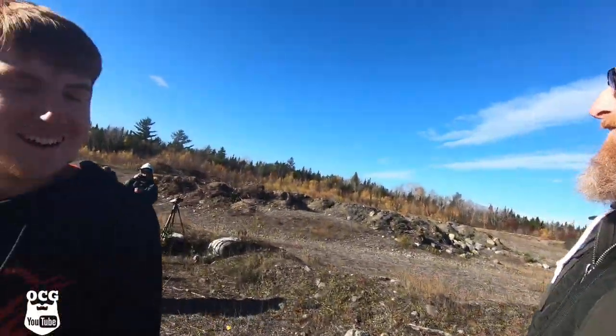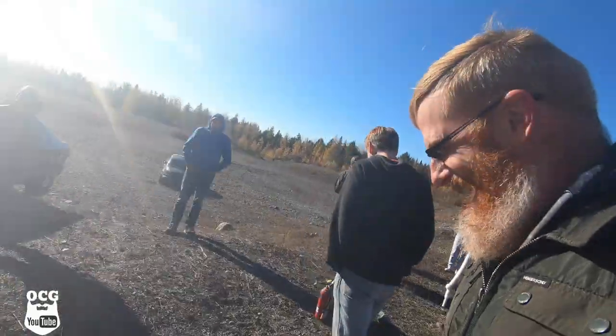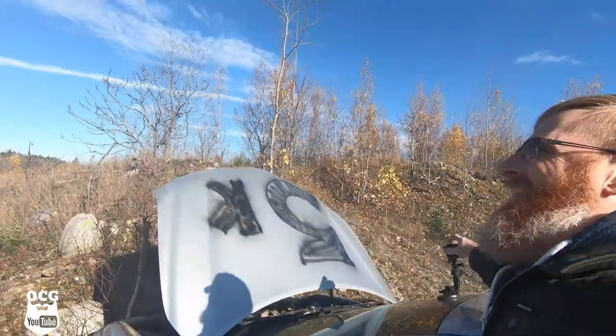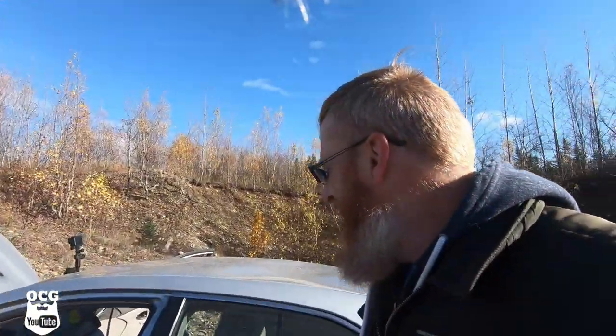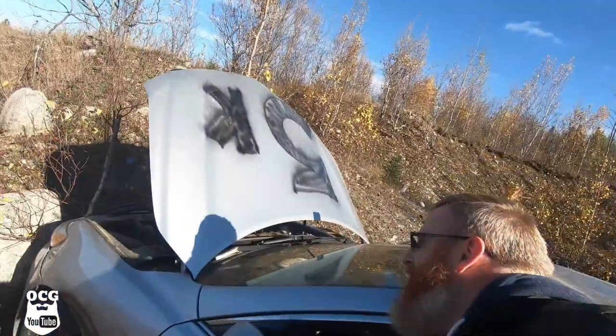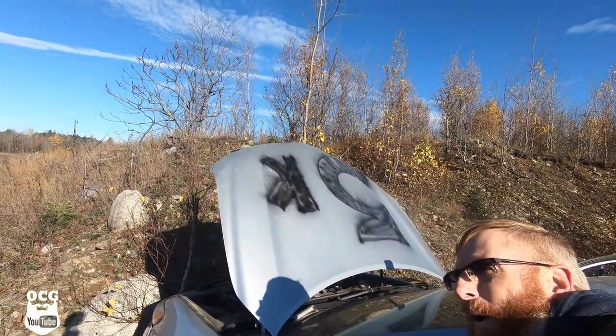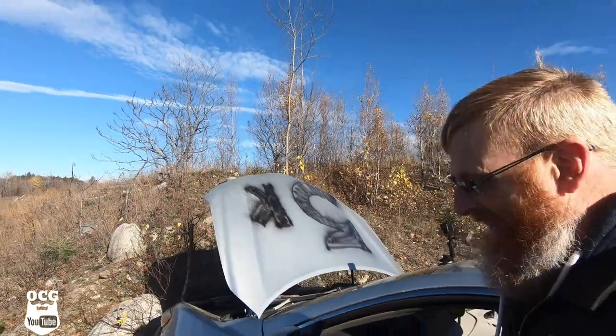Stuck with a little bit of gravel. Oh, shoot. You know what? She did good. She did good for basically a blown transmission. You don't need a fan.